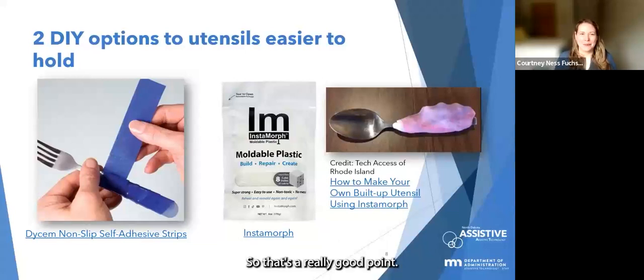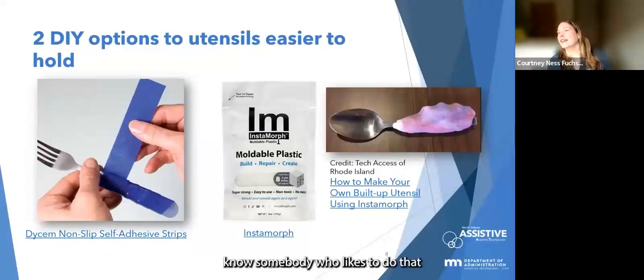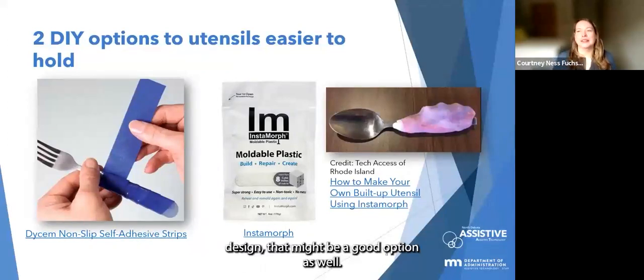Thank you. I do want to add, while I was researching, that there are some very creative individuals in the 3D printing community that have made designs for adapted cutlery or add-ons to cutlery to make them easier to hold. So that is really cool. And if you have access to a 3D printer, there might be a design out there. Or if you know somebody who likes to do that designing, that might be a good option as well.